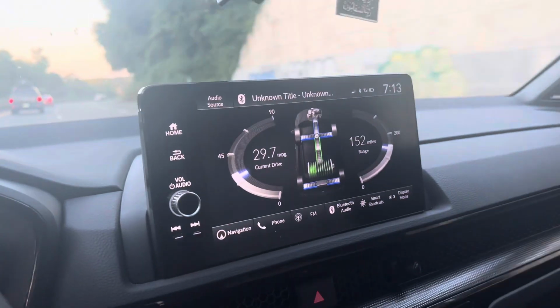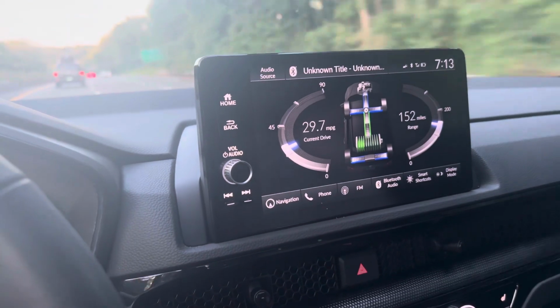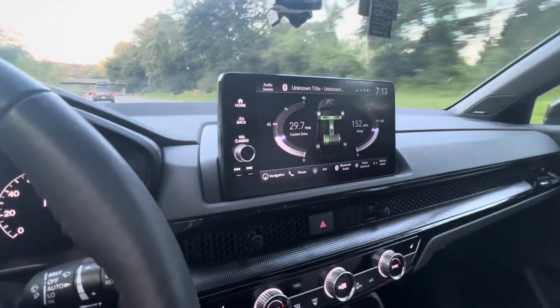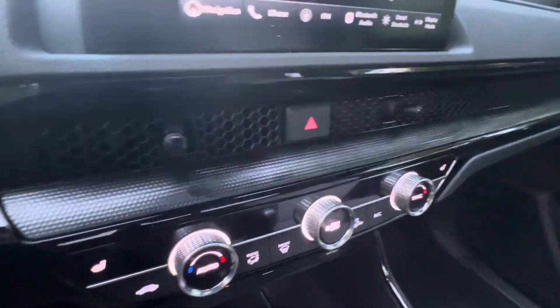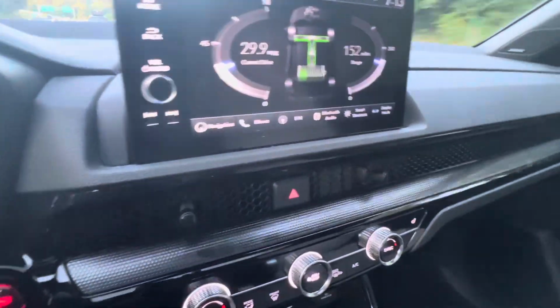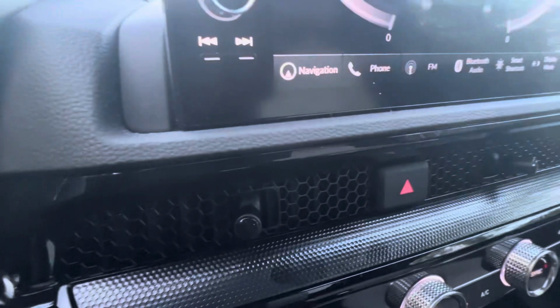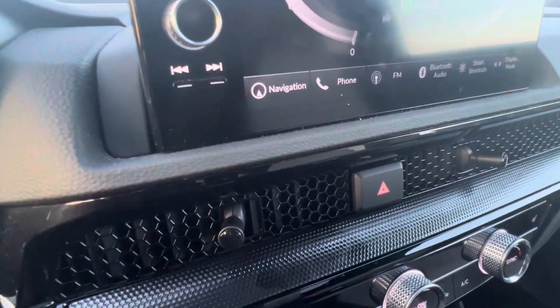Not sure if you guys heard any cabin noise, but it's a very, very smooth ride, guys. Very, very smooth. Let me move my camera back a little bit so you guys can see the buttons and stuff. What's really nice about this is this part right here. This is like the new honeycomb. So that's very, very cool.